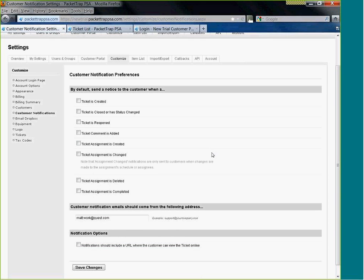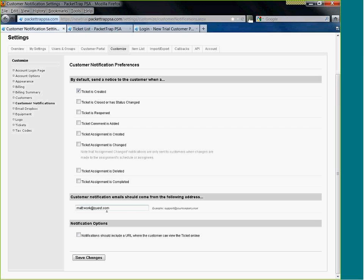Notifications. Customer notifications are going to help you set when the customer is notified. Global setting: every time a ticket is created, all customers for whom a ticket is created will be notified. Now, you can set these globally and then tweak them on the fly. So if you open a ticket for Peak BMW and you don't want to notify Brian, you can turn it off when you create the ticket. But for all of our customers, you can go ahead and send those notices out. We ask where these email notifications are coming from.